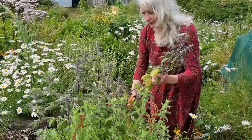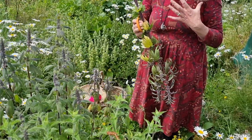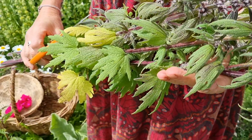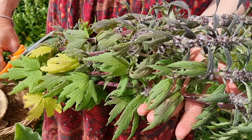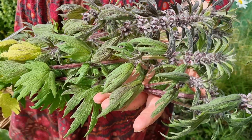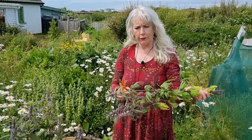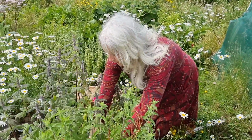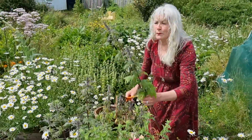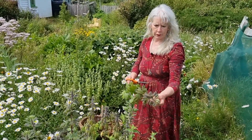But apart from that, its Latin name tells us it's also really good for the heart. So palpitations, anxiety causing palpitations can be relieved. So anybody with any heart issues really can benefit from motherwort. And I'm cutting the long stalks because we use everything. So you can gather motherwort between June and September when the little flowers are coming out.